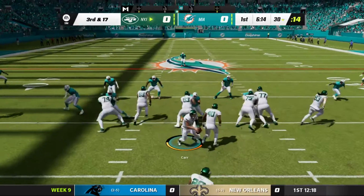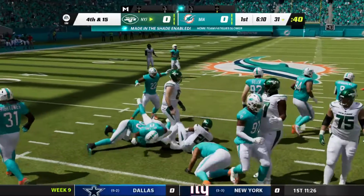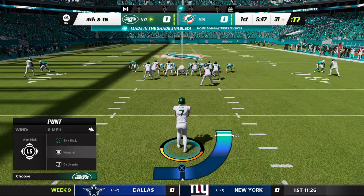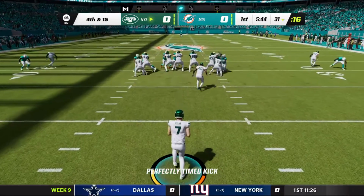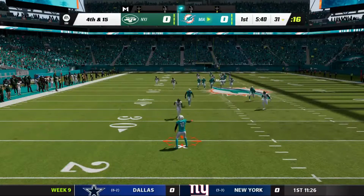What you're hoping is that you figure out and you see and get a clue that maybe there's going to be some pressure coming at you, and you change the blocking schemes. Maybe you go to max protection. The biggest ones, maybe you bring your running back in to try and keep you clean. But in that case, that didn't happen. 0 accountability, and a sack resulted.